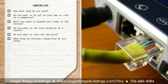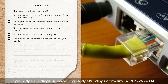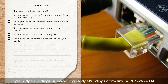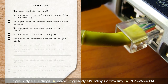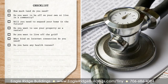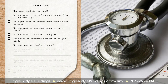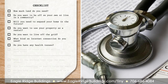What kind of internet connection do you need? For many today, the internet is not an option. Your work, for example, may require you have readily available web access, so you have to factor it in as a necessity. Do you have any health issues? Allergies may limit your options for location, and long-term ailments may mean that you need to be close to medical providers. In either case, you will have to plan accordingly.